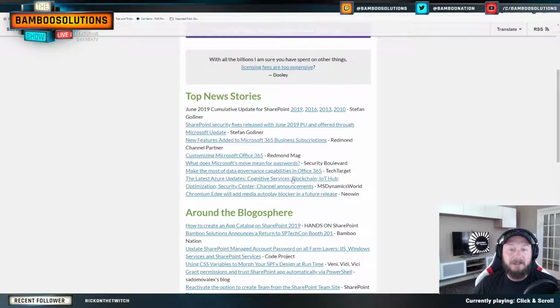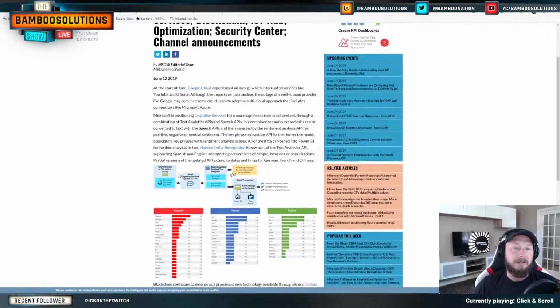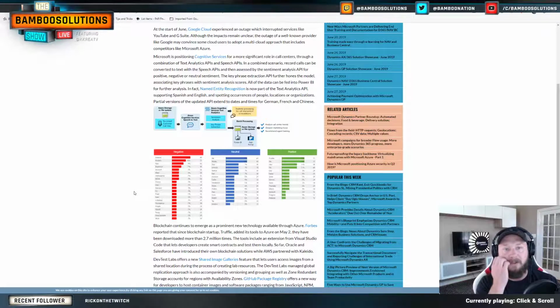The latest Azure updates, cognitive services, blockchain, IoT hub. Let's see. So this one was talking about how cognitive services are really taking a significant role there in call centers. So through, as an example, a combination of text analytics APIs and speech APIs, calls can be converted to text with a speech API and then assessed by the sentiment analysis API for positive, negative, or neutral sentiment.